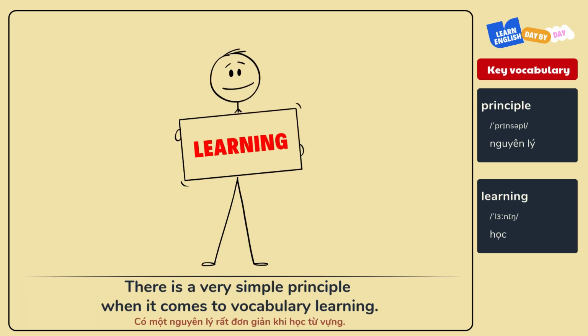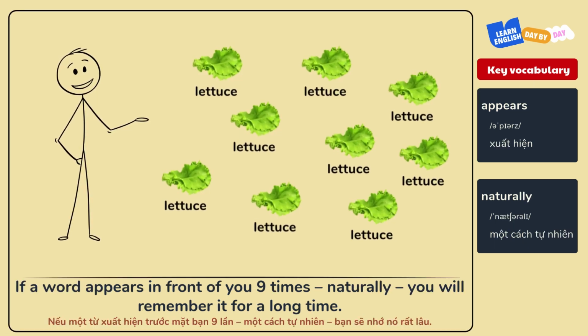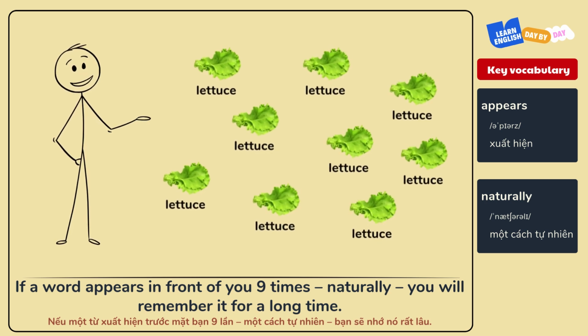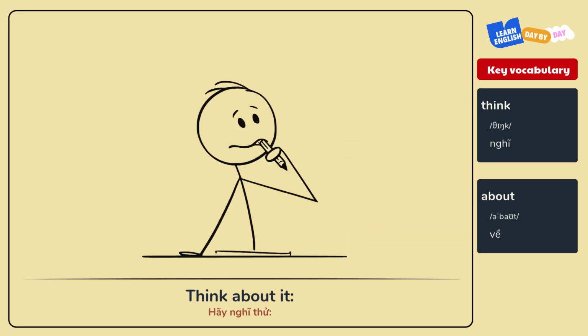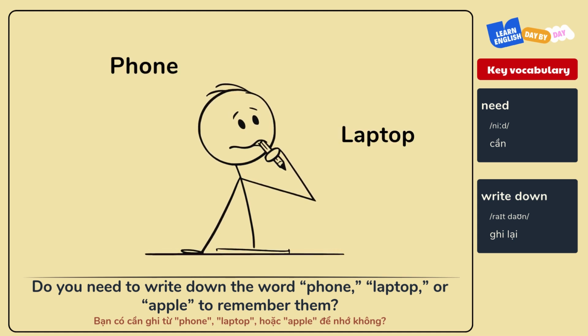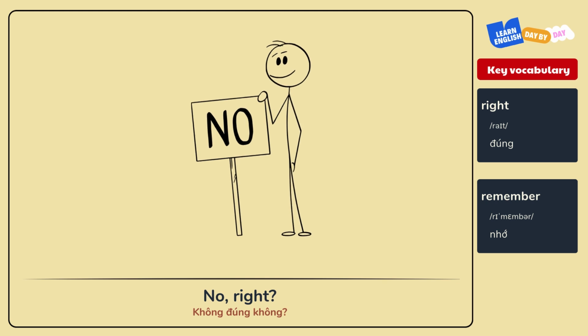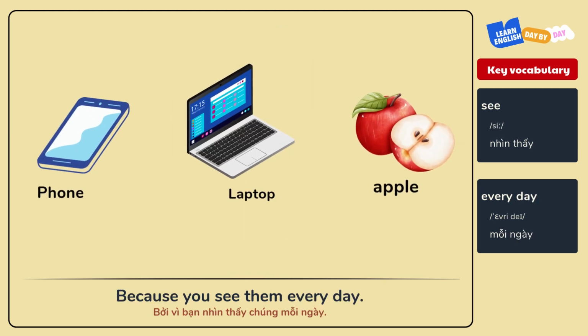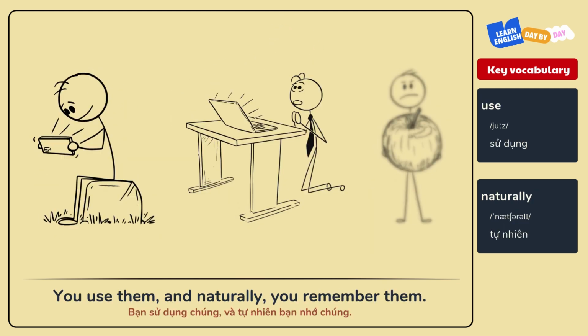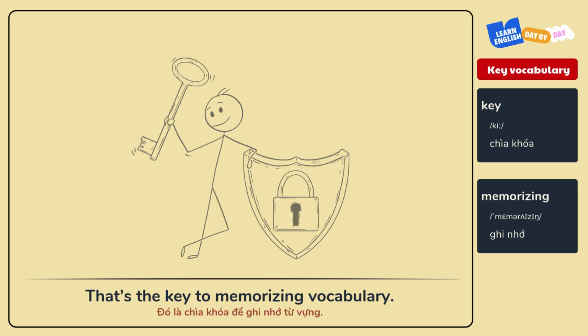There is a very simple principle when it comes to vocabulary learning. If a word appears in front of you 9 times, naturally, you will remember it for a long time. Think about it. Do you need to write down the word phone, laptop, or apple to remember them? No, right? Because you see them every day. You use them, and naturally, you remember them. That's the key to memorizing vocabulary.